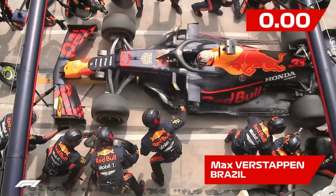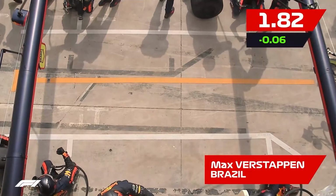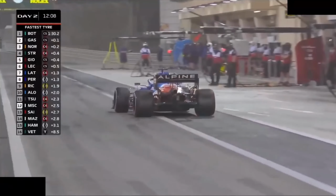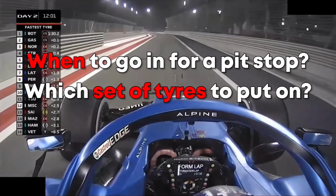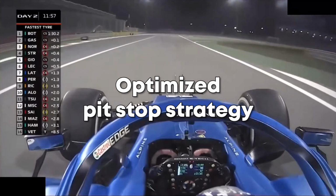Race cars go into the pit and change for a new set of tires. A pit stop takes around 2 seconds to change tires, but 20 seconds to travel slowly in the pit lane, which costs a lot of time in a race. So the question is, when to go in for a pit stop, and which set of tires to put on? Answering these two questions essentially gives an optimized solution to the best pit stop strategy.